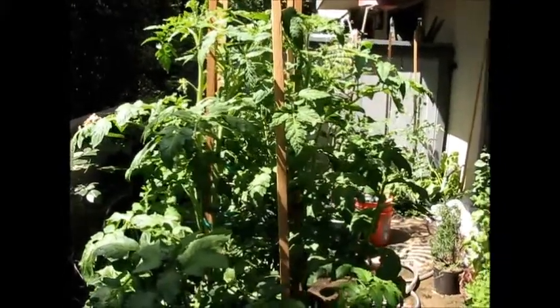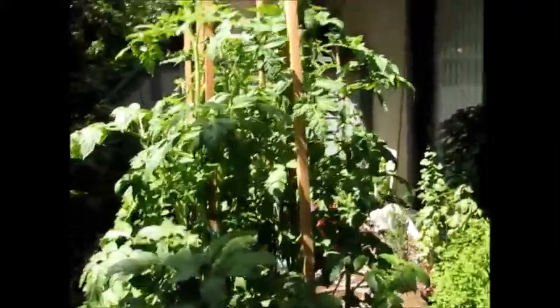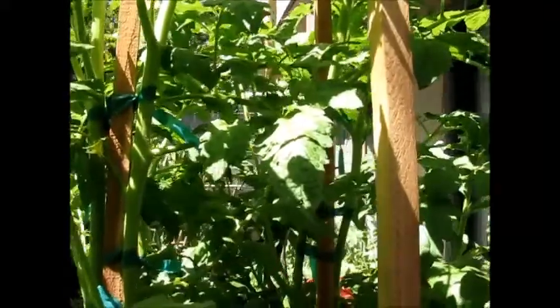And this has only been a month and a week since we planted it. And look at those stems. They're very, very thick. And already have some flowers here, some flowers over here, and hopefully we'll have a crop soon.